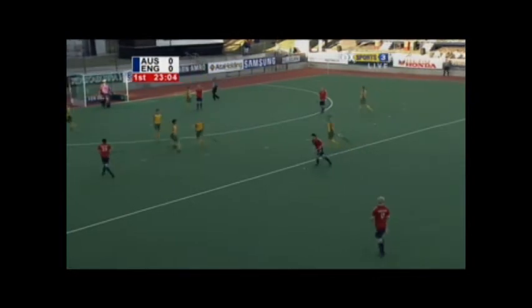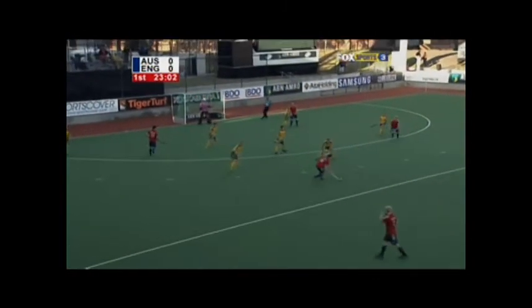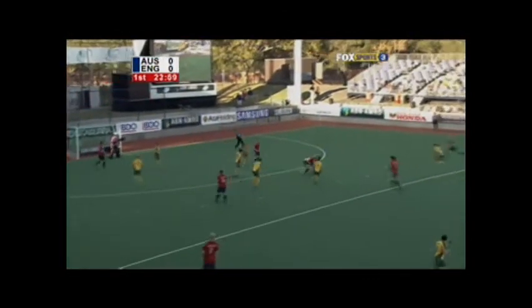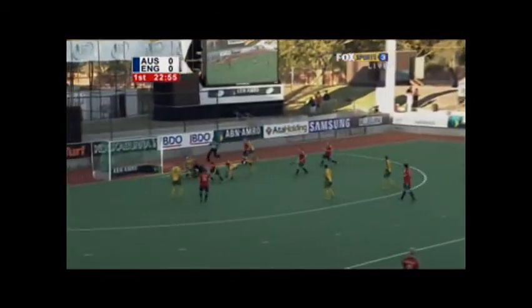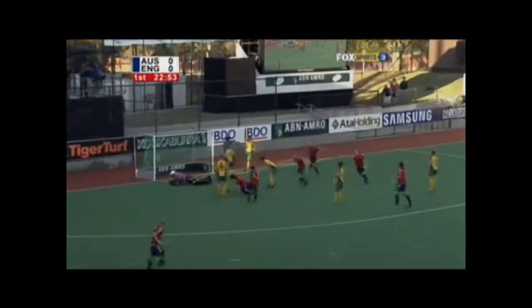Fergus Kavanagh brought down Ian Mackay. This is Catlin. Alexander runs away from the circle, backwards to go forwards. Chance here for England. It's gone in. It's Ian Mackay. Yeah, really good work from England.